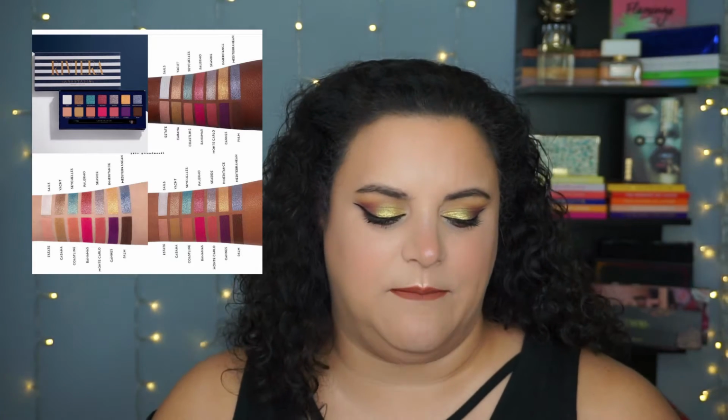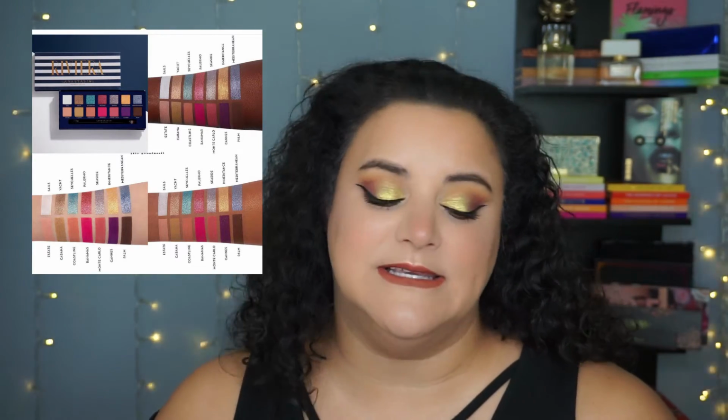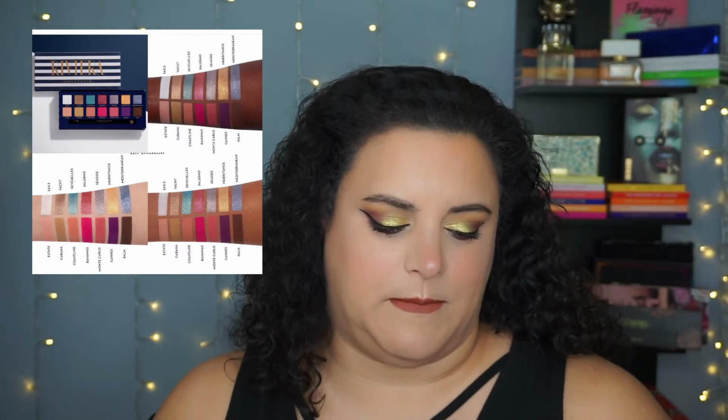I like where they're going, but there are still a ton of neutral shadows in here. There's definitely pops of color. I would definitely classify this as a colorful palette, but it's just not for me.